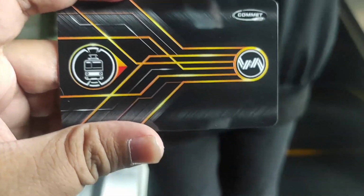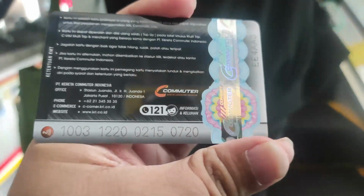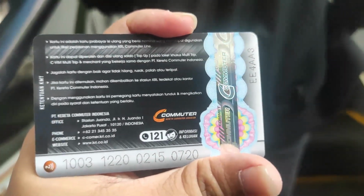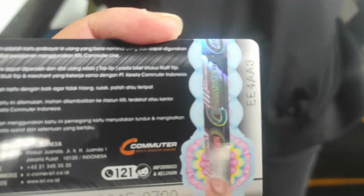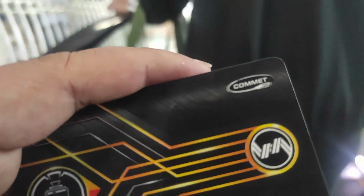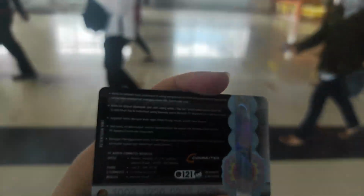This is a multi-trip commuter line card of Jakarta, Indonesia, and then you can buy a one-way ticket at several stations, but I think at Palmerah station we cannot buy a one-way ticket, just a multi-trip ticket or multi-trip card.